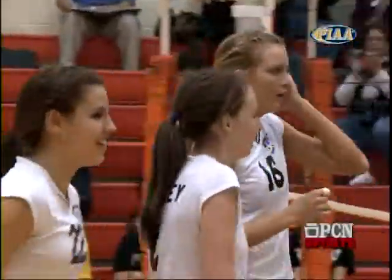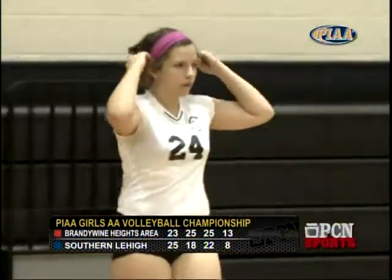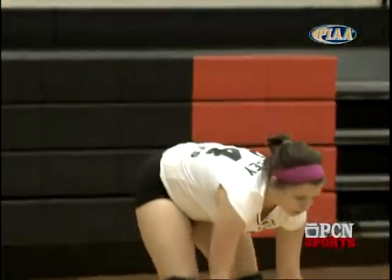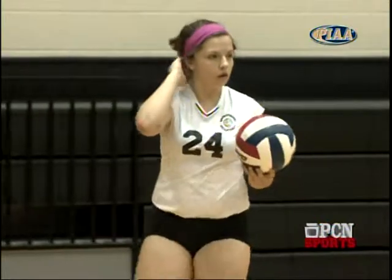And Brandywine Heights, as they did in the last several games, taking control right here in this game. This is their point. This is where they've started to pull when they have put some separation. Actually, in the second game, they made this kind of separation at about this point. Yep.